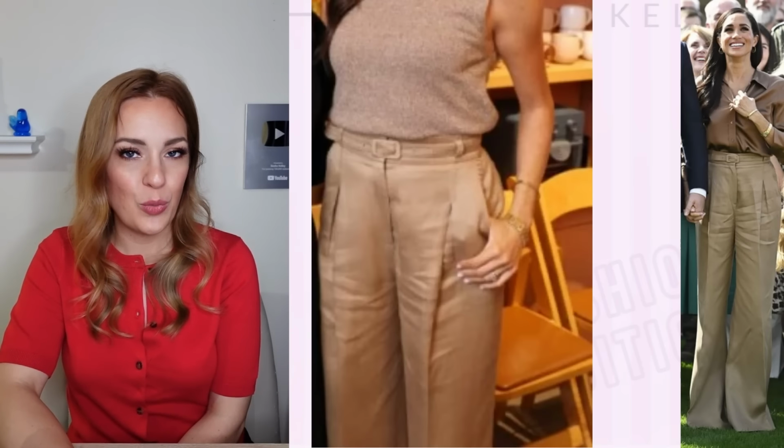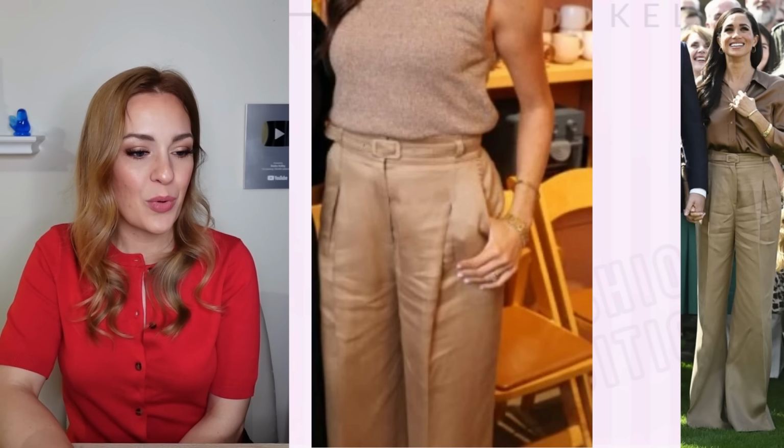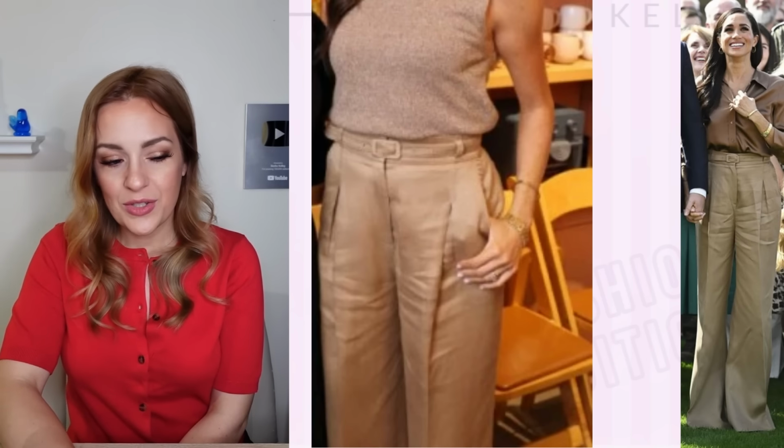Contrast of ideas here, conflicting ideas. If you're wearing a turtleneck, though, you wouldn't want your sleeves off. You wouldn't want it to be sleeveless, because if you're wearing a turtleneck, you're probably cold. But she wore them again, just as wrinkly, just as frumpy.